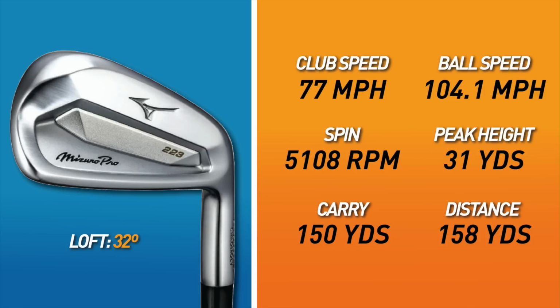So that was the one thing, if you saw my review of these clubs, the one thing that really kind of holds me back potentially would be the distance. Apart from that, almost the perfect clubs though. Really loved the Mizuno 223s.